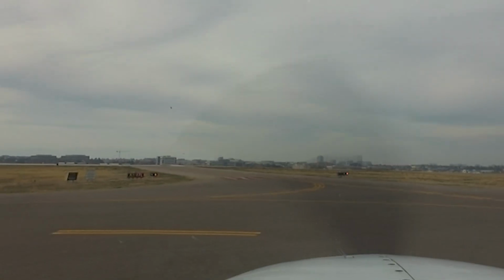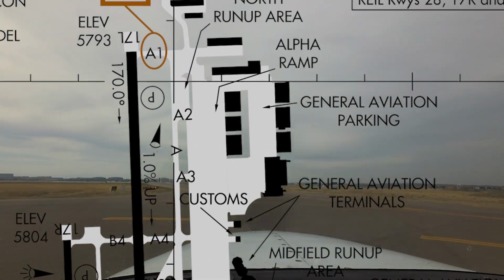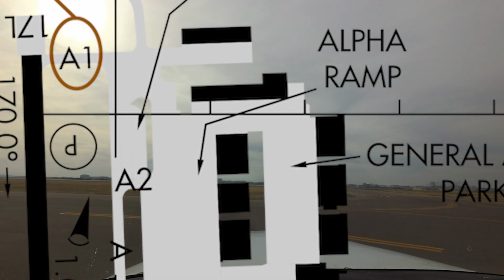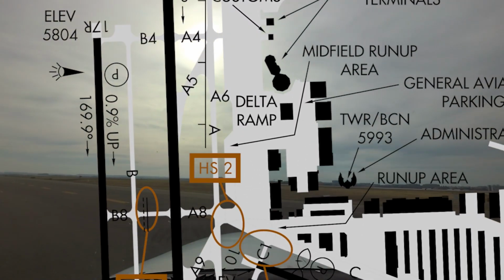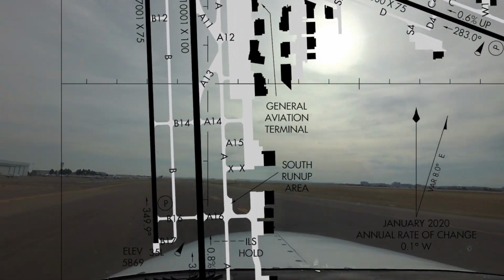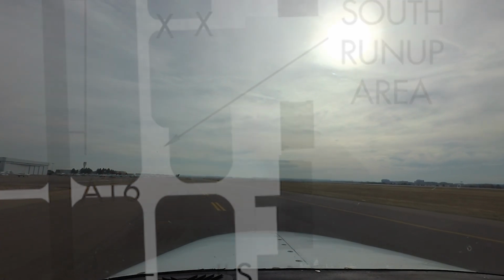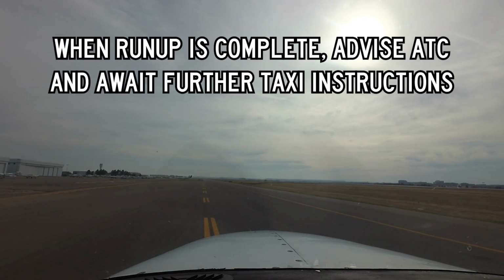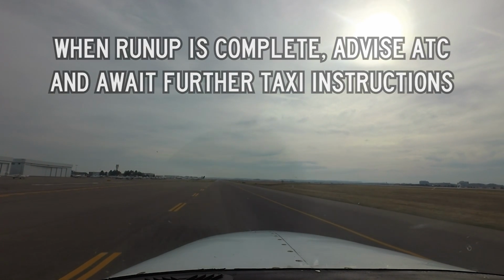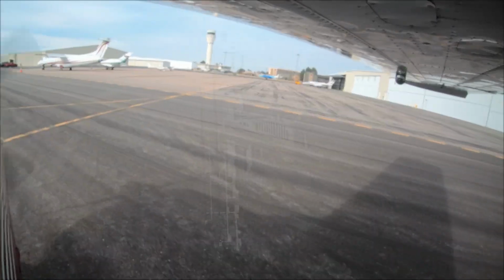Another thing pilots need to be aware of is that the run-up areas are not at the hammerheads at the ends of taxiway Alpha. The north run-up area is adjacent to Alpha 2. The midfield run-up area is on the west edge of the ramp between Alpha 6 and Alpha 8. And the south run-up area is adjacent to Alpha 16. When your run-up is complete, contact ground control from the run-up area, advise them your run-up is complete, and await further taxi instructions.